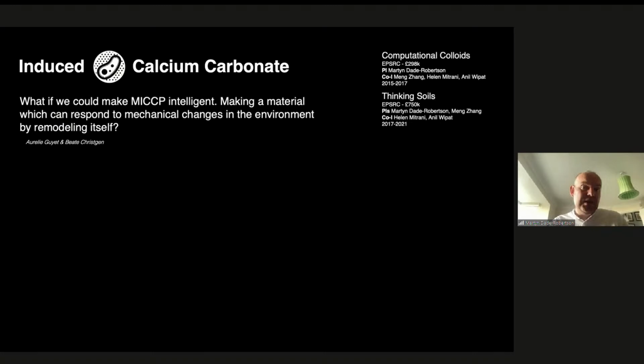And so the idea, and this is really my entry point into this field, was an idea that I had that with bone, for example, if you're a runner, say you're a marathon runner, then the bone density you have, for example, in your shin bones is much greater than the density that the normal population would have, because your bone is remodeling itself and responding to the forces that you're placing on it. And so my thinking was, well, can we get microbial cement that will respond to forces placed on it? So if you had a material, you placed force on it, it would strengthen itself in response. And so initially it became part of a grant called Computational Colloids that I led, a little pilot, and then a larger grant called Thinking Soils.